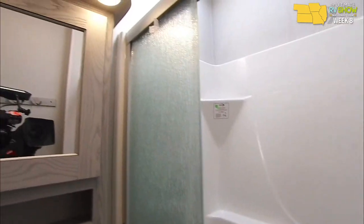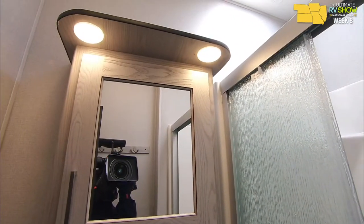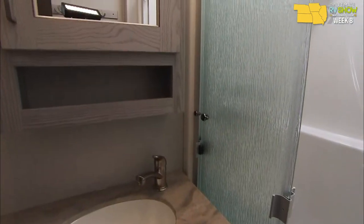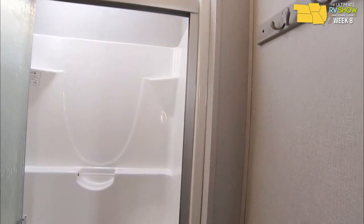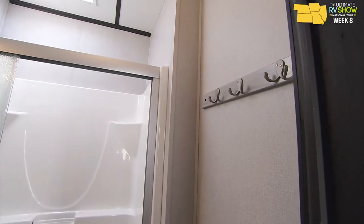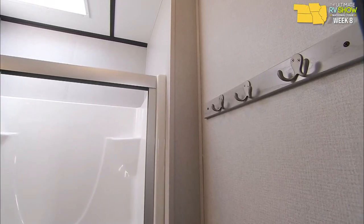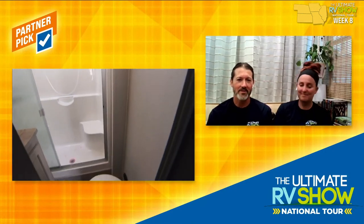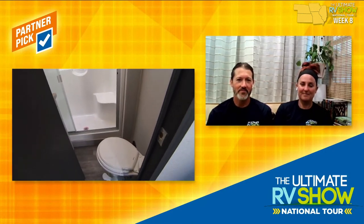No, they do a good job with this setup. And you even saw behind the toilet how they have the little hooks where you can hang stuff. All those extra little things that Keystone will add in there, it's those extra touches that make a big difference. Yeah, and on our unit, we have a 10-gallon water heater, so we can take a really decent long hot shower, which is cool. Yeah, that's really nice, especially with the kiddos.